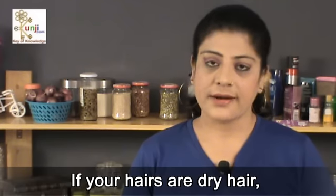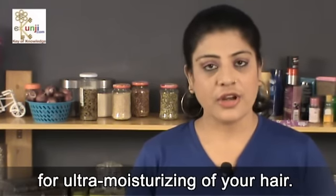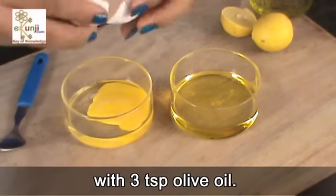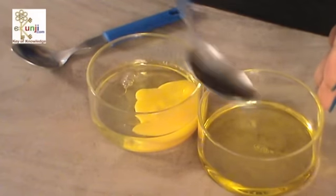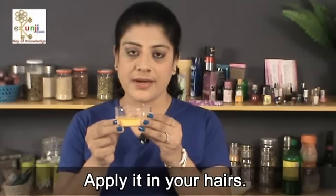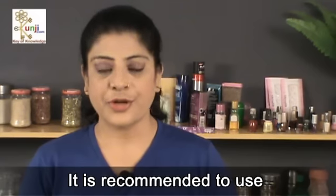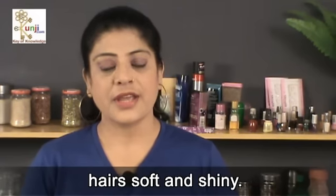If your hairs are dry hairs, olive oil can be used for ultra moisturizing of your hair. You have to mix 1 egg yolk with 3 teaspoons olive oil. Apply it in your hairs, leave it for 15 minutes and then shampoo your hair. It is recommended to use this hair treatment for dry hair once a week to make hair soft and shiny.